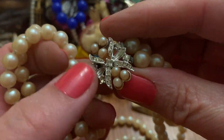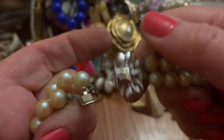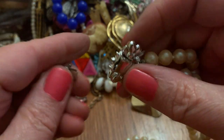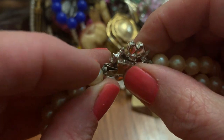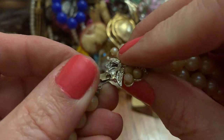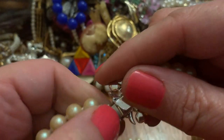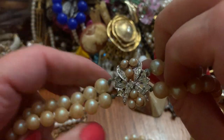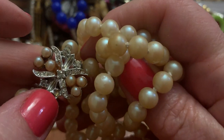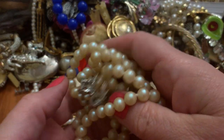Some heavy pearls with a nice clasp. It's missing a stone. Let's see if it has anything on there. Nope. Let's see if it fits together. Nah. Sometimes they get worn out. Or you put it in wrong and then put it in right and then it works. I don't think these are real, but they're definitely glass because they're super heavy.